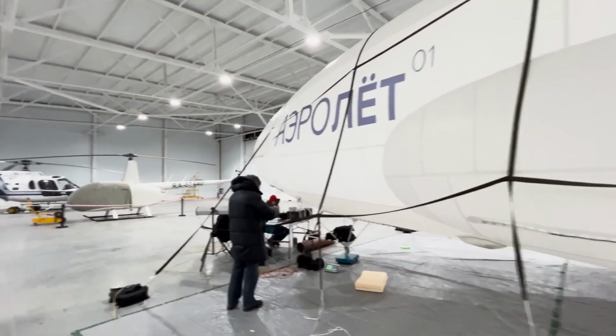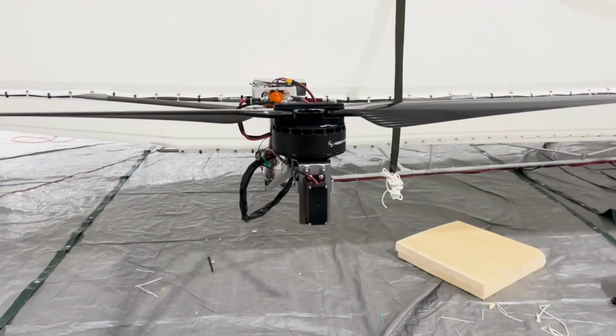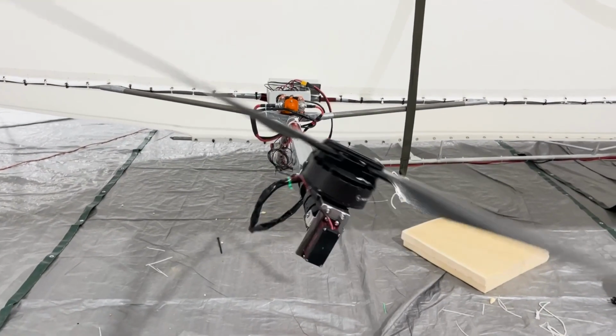Today, we're connecting our advanced electric motors. Right now, our chief pilot and operator Dmitry is carefully setting everything up, checking and double-checking all the systems to ensure that it all works correctly and reliably.